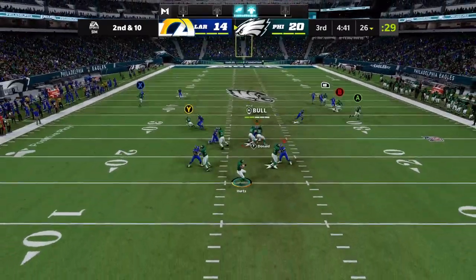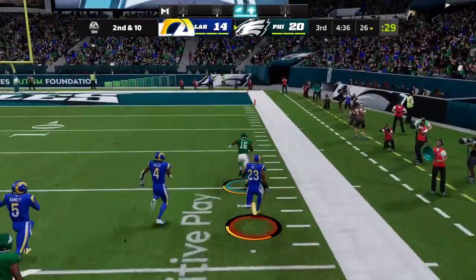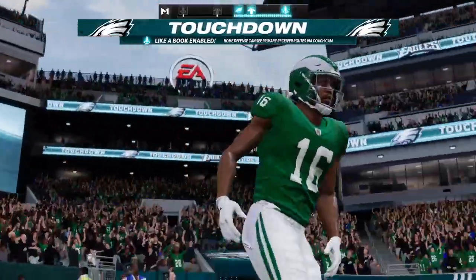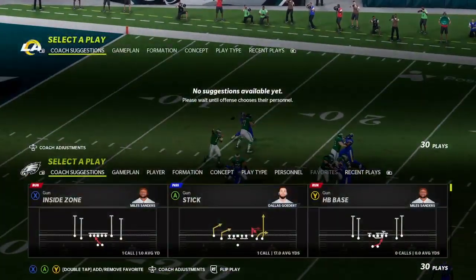Hurts sets up to throw it. Here we go. He's going to look deep for Watkins. He's got it in and complete. Watkins, 74 yards. And the Eagles able to push further on in front.